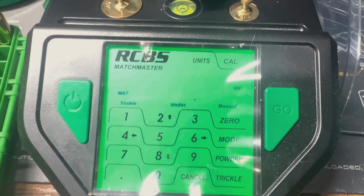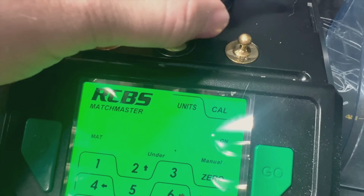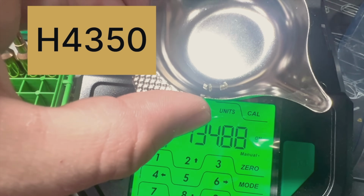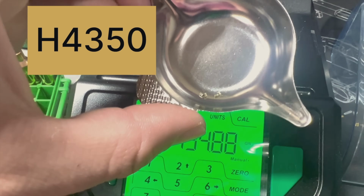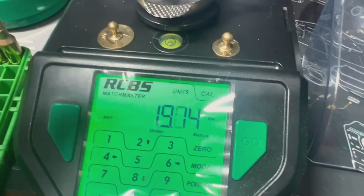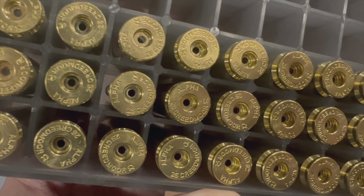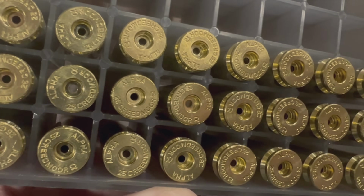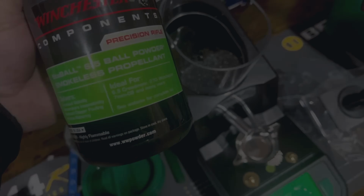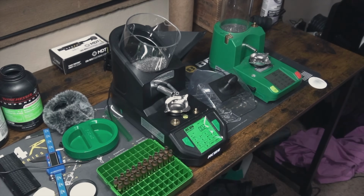And then when we talk about extruded powders like H4350, what does that difference look like? It's up to maybe 3 or 4 kernels of powder. So is that significant? What does that look like? We're going to find out. So as far as components, we have brand new, never fired Alpha brass in 6.5 Creedmoor. We're using this Stayball 6.5 ball powder and Hornady 134 grain ELD Match for projectiles.